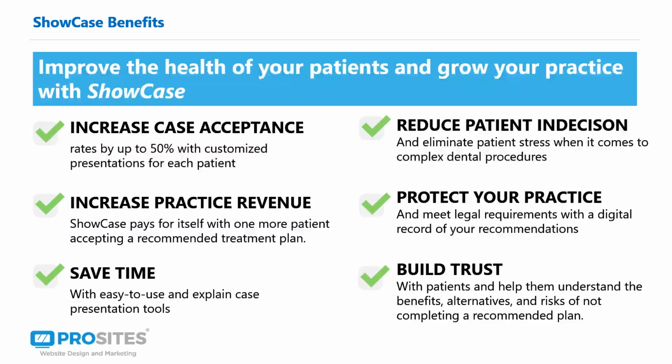So if you're losing 4 patients every month, imagine the cost of 4 patients every month out of your total treatment plans who don't accept those treatments. What if only 2 more of them decided to accept treatment because you showed them the benefits, the alternatives, and your recommendation and how to pay for them and all payment options for a patient? That has a dramatic increase not only on case acceptance rates, but on practice revenue.